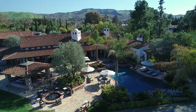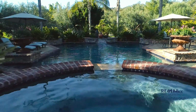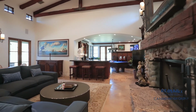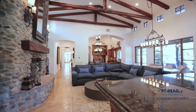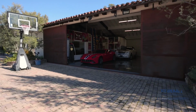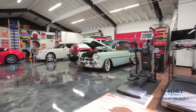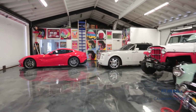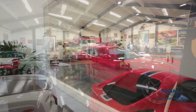Welcome to Villa Ortega, one of the most fabulous estate properties in San Juan Capistrano. This magnificent, just under 9,000 square foot property is all single level, practically impossible to find. It has a 4-car garage attached to the main residence and attached to the 2-bedroom guest house. There is another huge show garage, giant workout facility, plus an amazing office with a picture window through to your Ferraris and Bentleys and Rolls Royces.